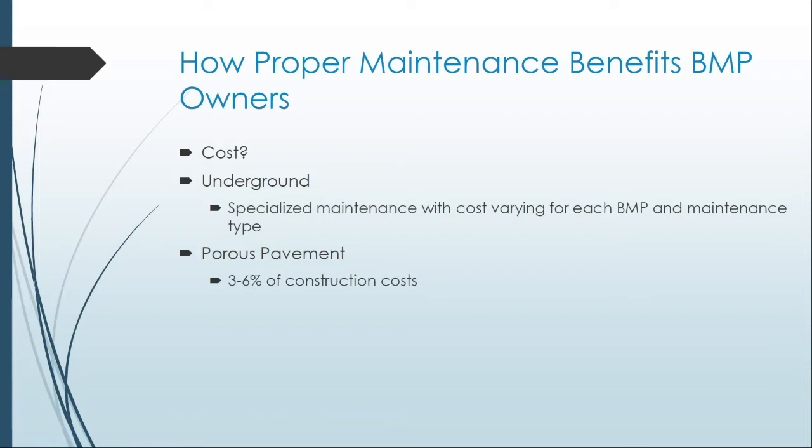which brought the individual unit price down. On porous pavement, MSD's recommendations are 3 to 6% of the construction costs of the BMP should be utilized for or estimated for annual maintenance costs. And that's been pretty general of what we've seen on maintenance for porous pavement.